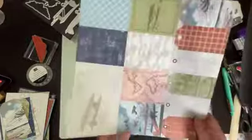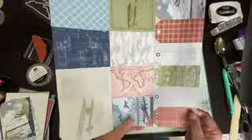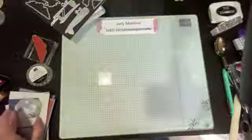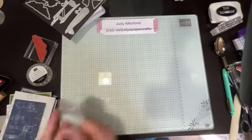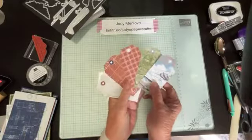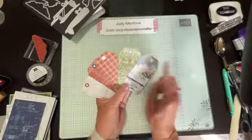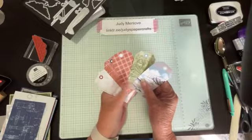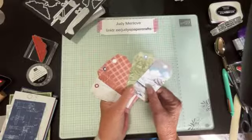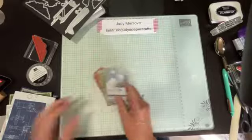And then on the other side, you get this thing that you can cut out. So you get 6 tags and these cute little things. Now I'm going to show you because I cut them all out already. So I did use a couple of the tags. Anyway, so you just cut them. I just cut them with the paper trimmer and then cut the corners with scissors. Okay. So those are those.